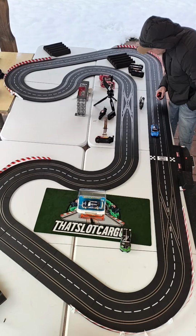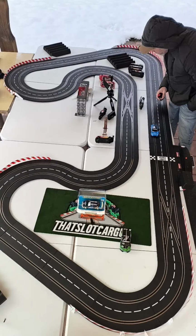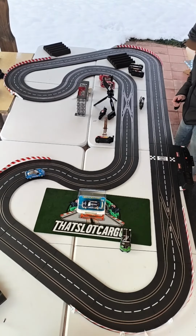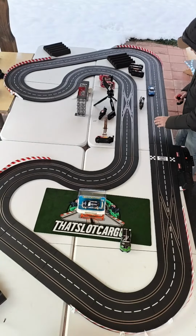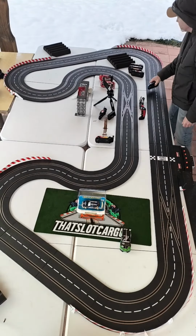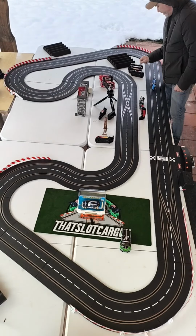Always been into RC, not slot cars, but now seeing your channel, I don't know if I should get into the hobby. If so, recommendations. JJ, where are you from? Give me an idea where you live. I don't want your address, but where are you from? Are you America? Are you Australia? I apologize if you have told me before, but I don't remember. I'm getting old.